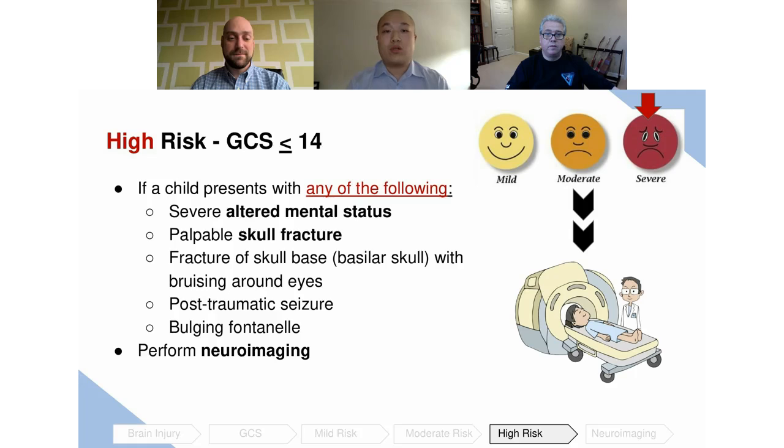For a GCS score of less than or equal to 14, with any of the following symptoms below is considered high risk of brain injury. These symptoms include severe altered mental status, a skull fracture that can easily be felt when you touch the child's head, fracture of the base of the skull, also known as a basilar skull fracture, with bruising around the eyes, seizures that result from the brain injury, and bulging fontanelle. Under these circumstances, neuroimaging is highly recommended and should be performed.